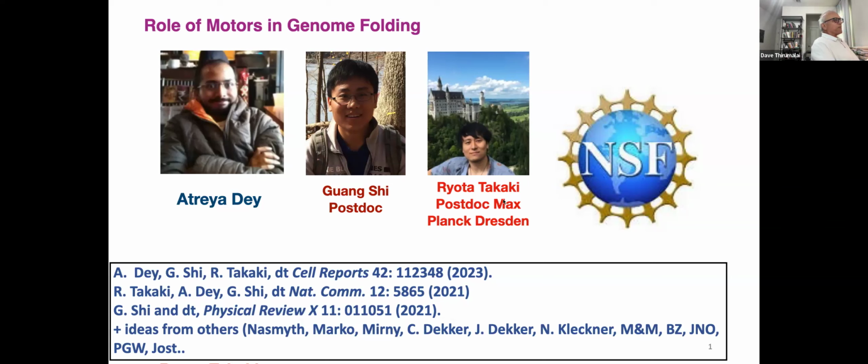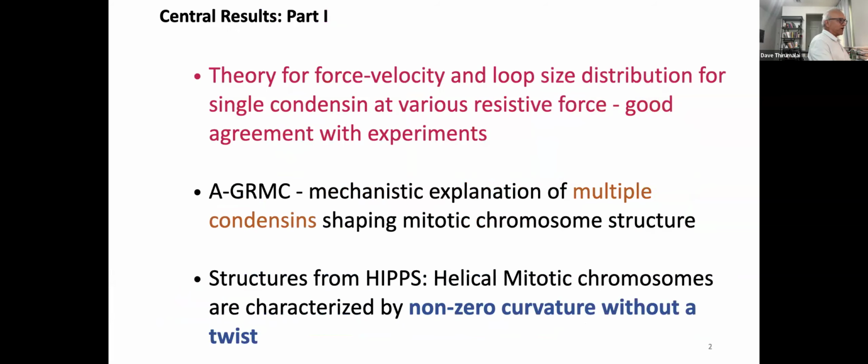Atreya is now at UCSF, and Ryota's thesis was partly on roller motors as well in genome folding. He is now a postdoc at Max Planck in Dresden. And it's based on a couple of papers that I'll discuss, three of them in particular. I should tell you that there are lots of other people before, after, and during our work. In particular, from a theoretical perspective, John Marko was among the first to translate some of the ideas of loop extrusion, which is supposed to, in fact, be involved in the folding of the genome. And there are others as well, and I shall mention that.